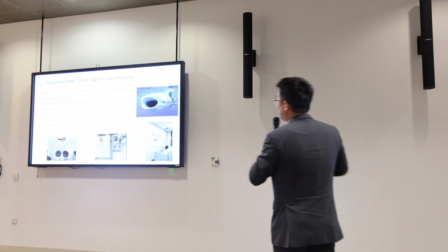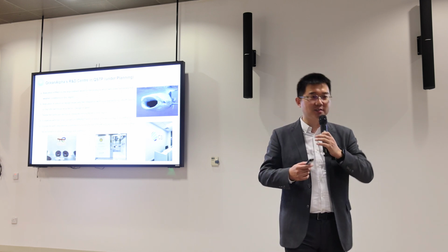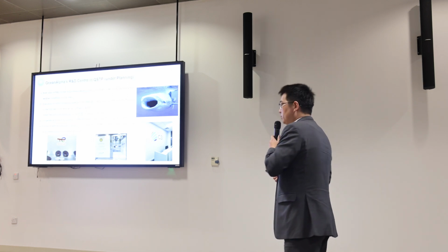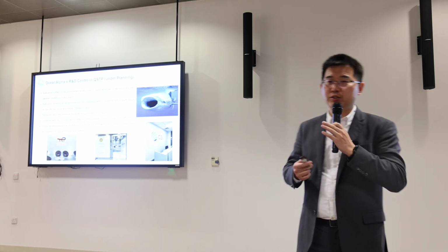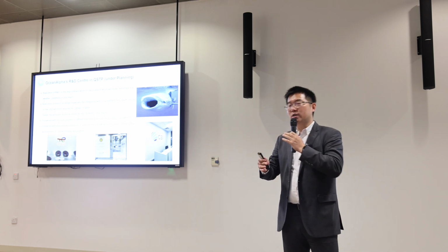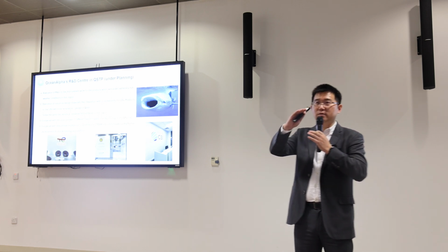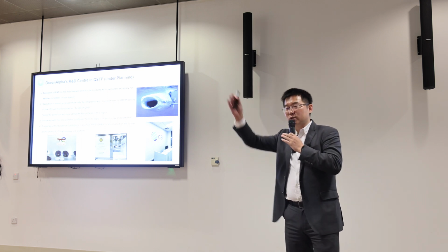So we would like to establish an R&D center in QSTP. It is now under planning and under discussion. Most of it is R&D. In fact, the technology is still in progress. The autonomous level goes from level 0 to level 6, and now we are around level 4. So it's still a long way to go.